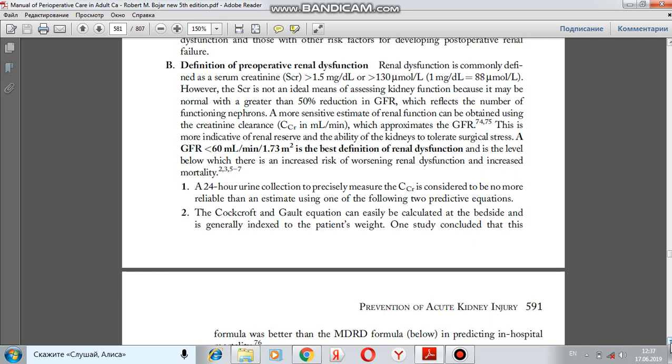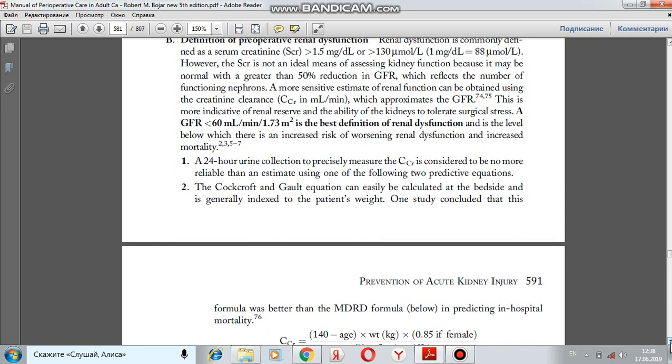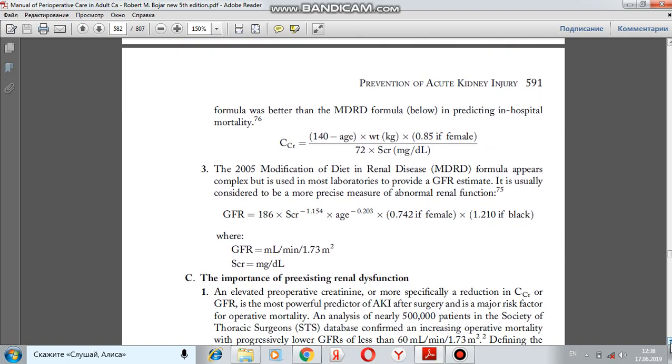A 24-hour urine collection to precisely measure the creatinine clearance is considered to be no more reliable than an estimate using one of the following two predictor equations. The Cockcroft and Gault equation can easily be calculated at the bedside and is generally indexed to the patient's weight. One study concluded that this formula was better than the MDRD formula in predicting in-hospital mortality. Creatinine clearance equals (140 minus age) times weight, times 0.85 if female, divided by 72 times serum creatinine.